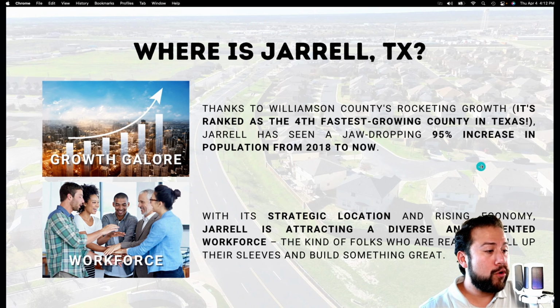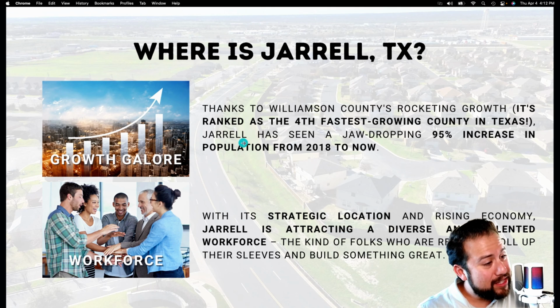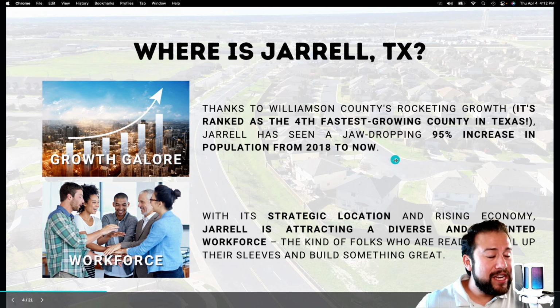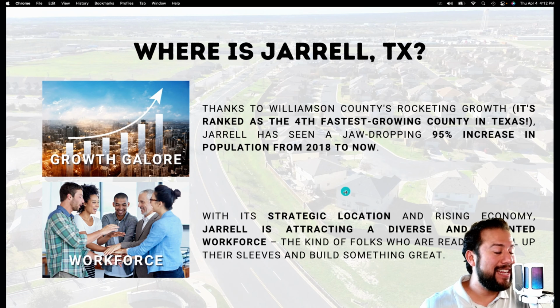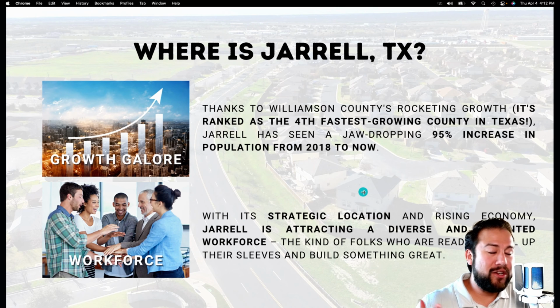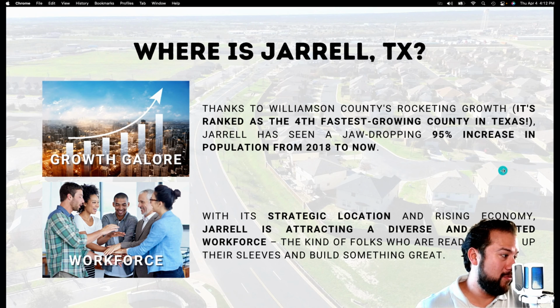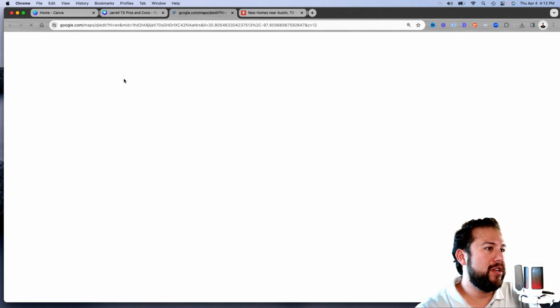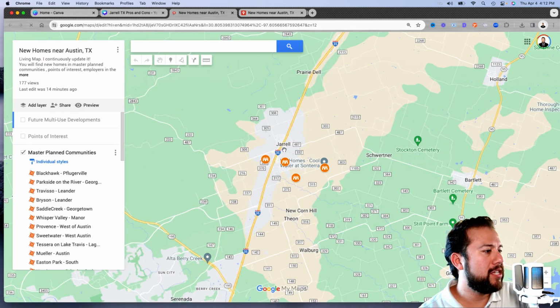So workforce wise, because of its strategic location and rising economy, it's attracting a lot of diverse and talented people. So when you have a talented workforce, a strategic location, that's a recipe for economic development, is what I'm saying. And new homes. This is what I really want for us to take a look at. Let's take a look at some of these master plan communities.